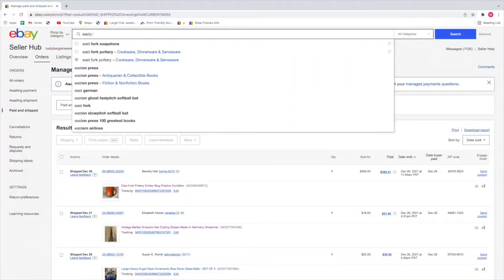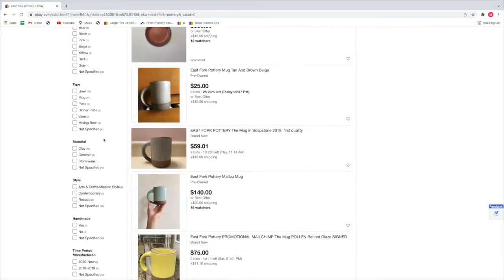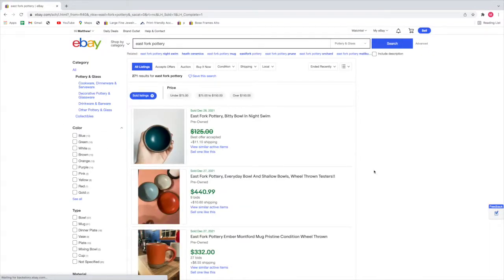After seeing how much these things sold for, I started to take a deeper dive. I started to do a little more research. In fact, why don't I take you through that for just a moment so you can see for yourself. Looking at East Fork pottery, let's roll over here, folks. You can see a lot of things that are listed. I want to know what's sold. Sold items. All right, let's go for the highest first, shall we?